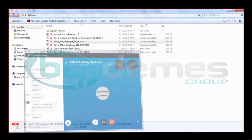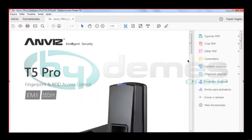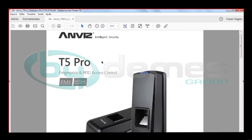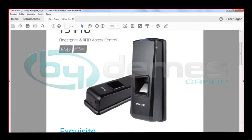Let's follow. The next device is the T5 Pro. This is a very, very nice device too. Here we used to call this device the best cost-benefit product for access control. It sells a lot here in Latin America because people here are very focused on the price of the device. They want a good device, but they prefer to pay less. The economy here nowadays is not so good as it was before, but let's see if it will change now.